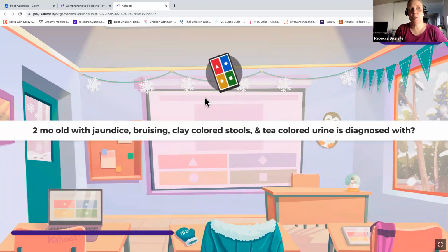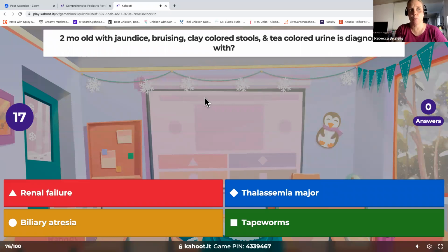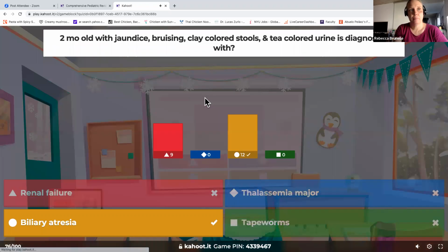A 2-month-old with jaundice, bruising, clay-colored stools, and tea-colored urine. What is this diagnosis? What is it associated with? Renal failure, biliary atresia, thalassemia major, or tapeworms? All right, good job. So this is your biliary atresia.